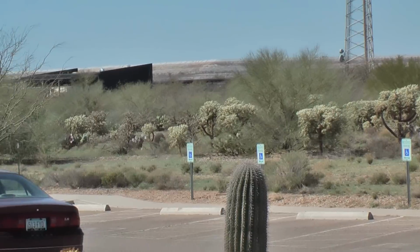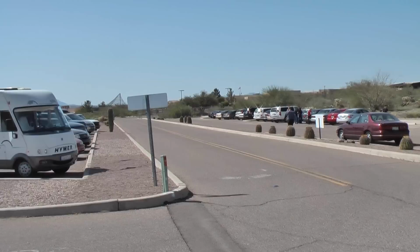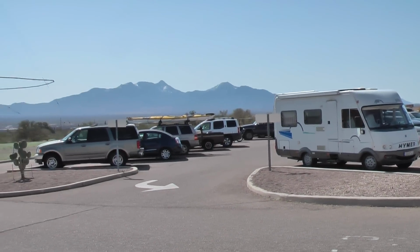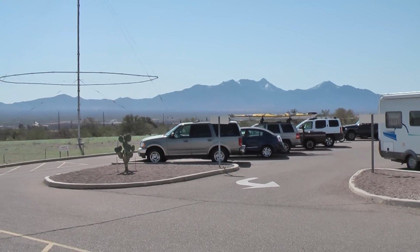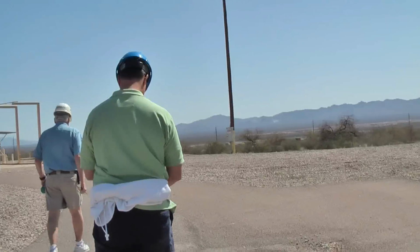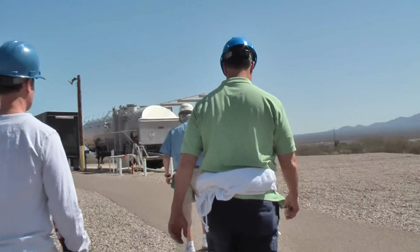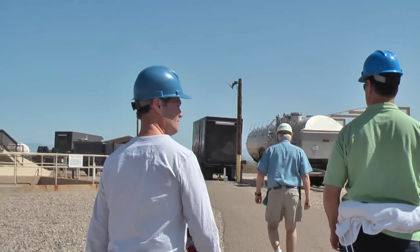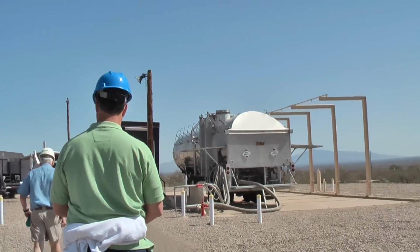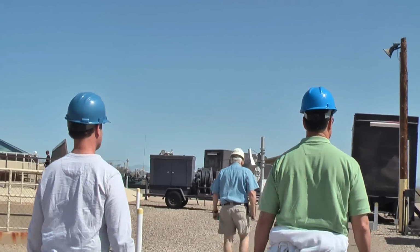Quite a lot of cars here today. It is a Saturday, of course. Tucson seems to have lots of popular attractions, and it all still has snow on the mountains. Oh, that'll be alright. I'll survive.